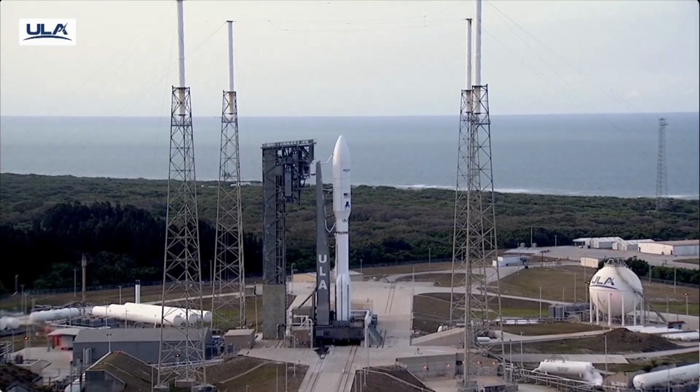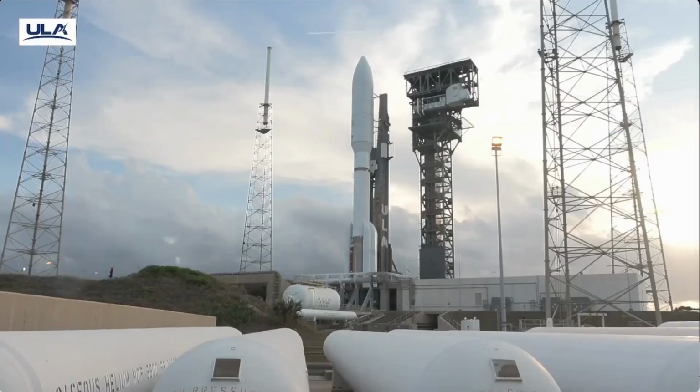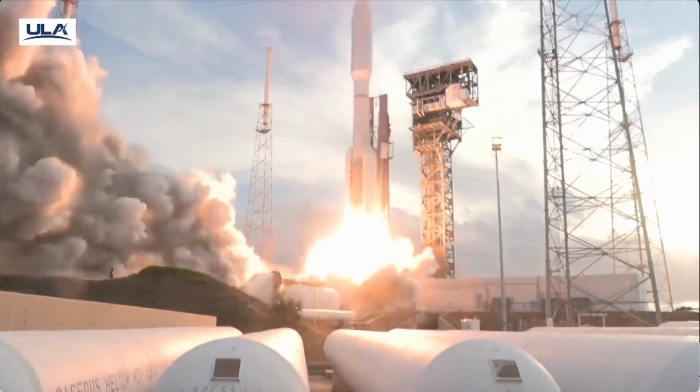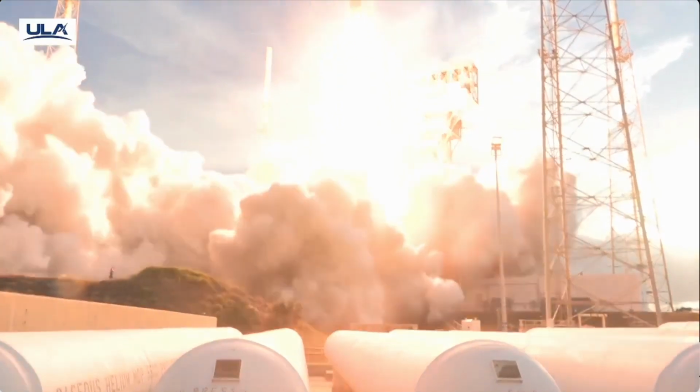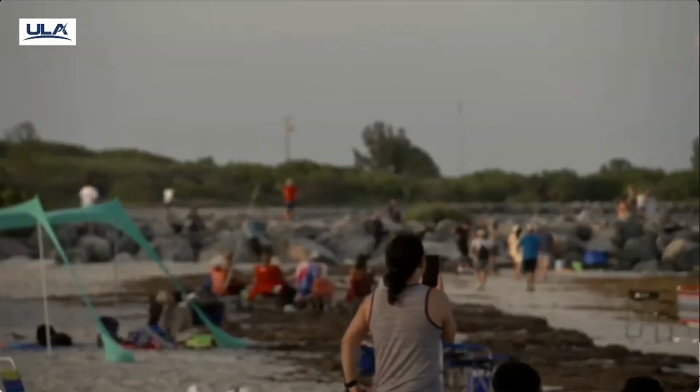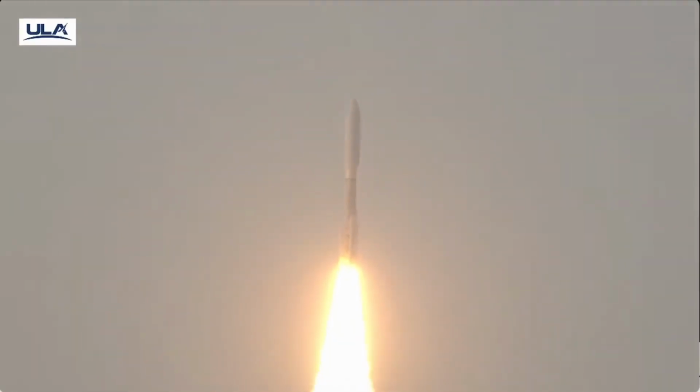T-minus 10, 9, 8, 7, 6, 5, 4, 3. We have ignition, 2, 1. Ignition and full thrust. 5 good SRBs. And liftoff of the United Launch Alliance Atlas V rocket, carrying satellites for Amazon's Project Kuiper internet constellation, marking the start of a new chapter in low Earth orbit satellite connectivity.